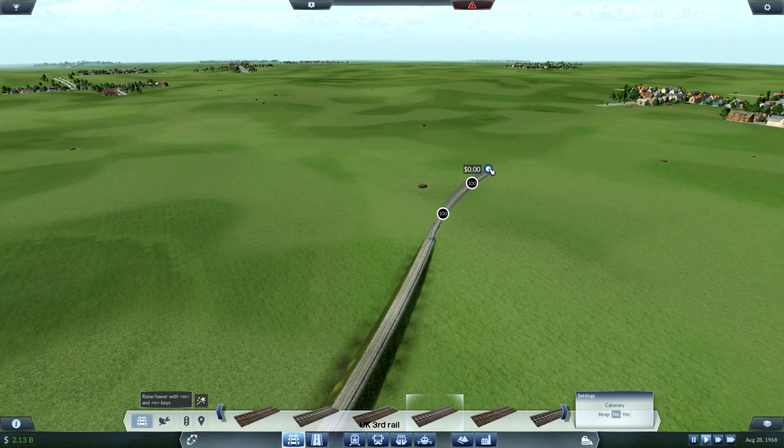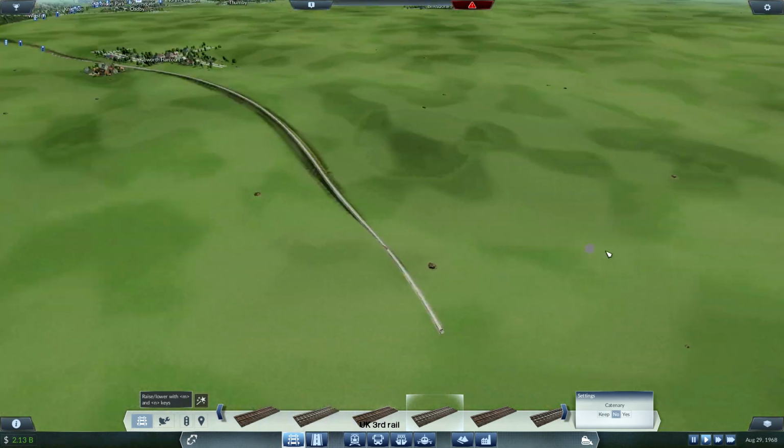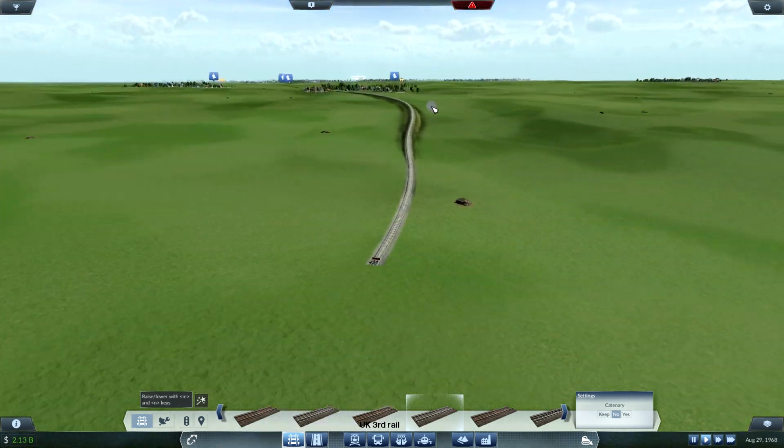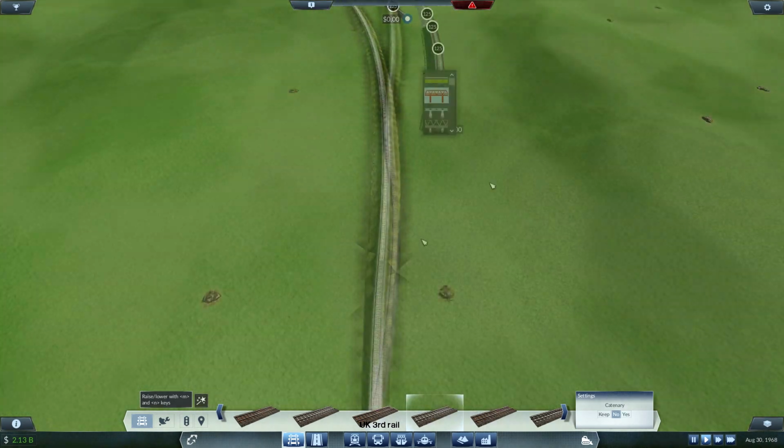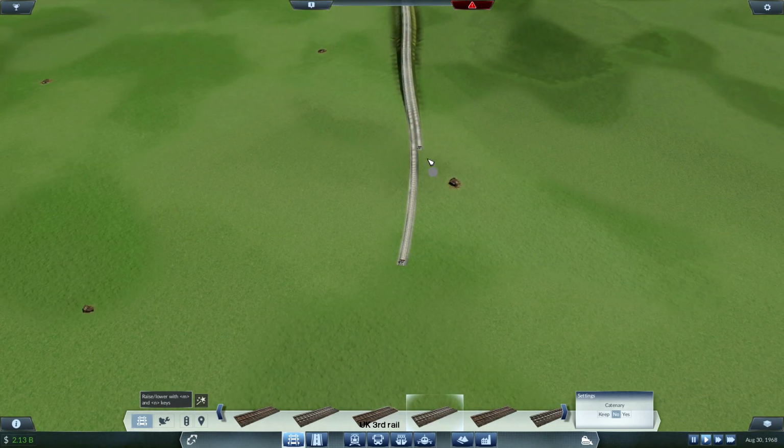There we go. And then we need to start thinking about... Right, now we can level out. Is that too bad? I like it. It does the little wiggles. It's not perfectly straight down there. Second bit of track should be quite simple.